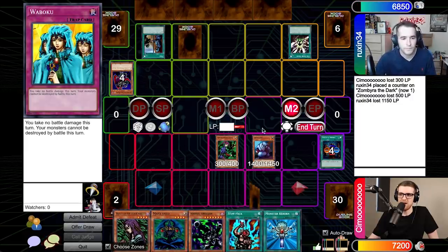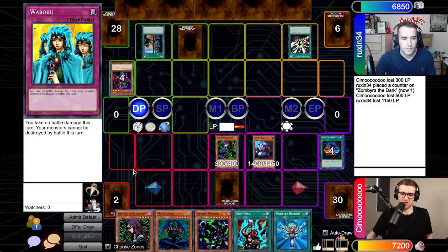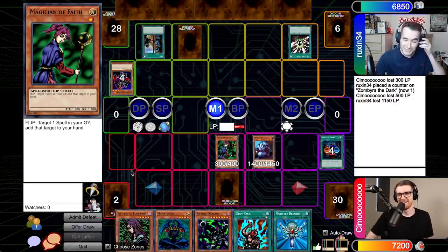And then second main, I'll just set one and throw it over to you, buddy. Go ahead. Can't attack with the Magician of Faith, unfortunately. It's funny, Magician of Faith could have actually hit over Zombira. Yeah, the Dark Door actually helped me a little bit. Not much, but a little bit. Okay, you've got two cards. Only one monster can attack per turn right now. Correct. Dark Door doing work.